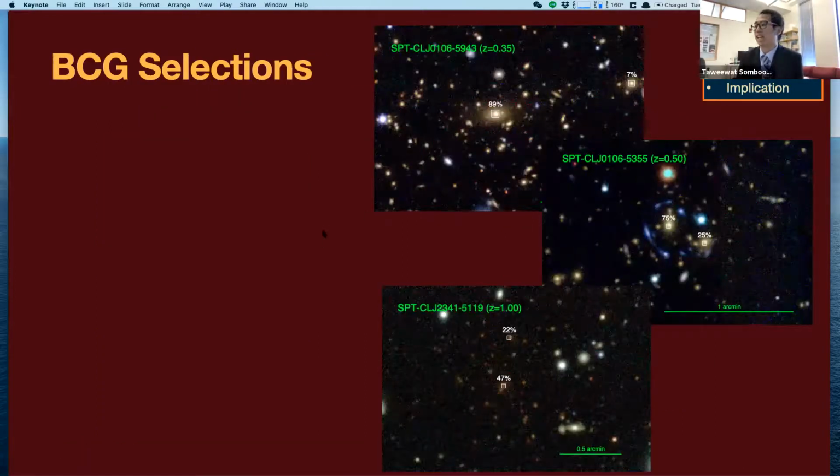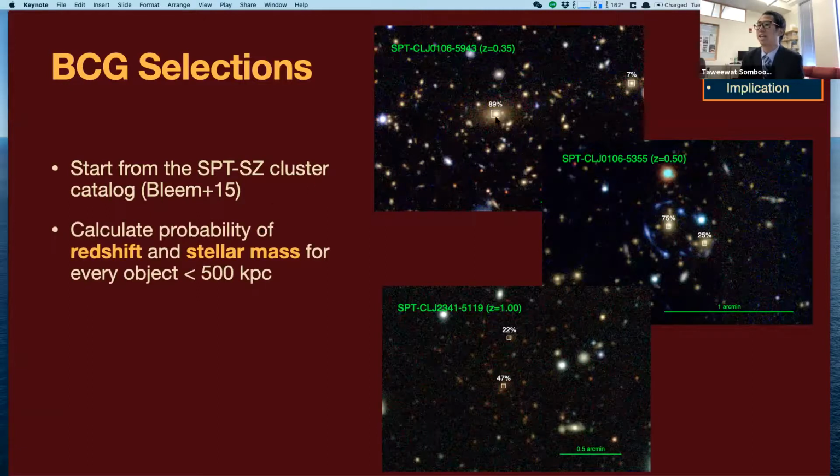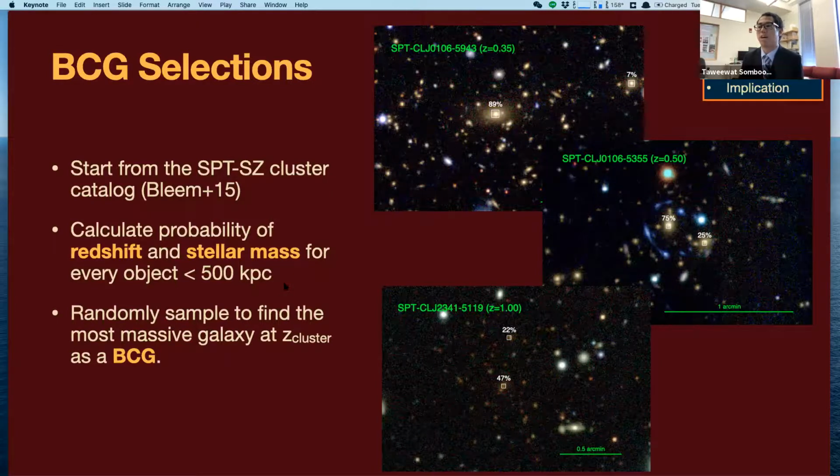Okay, so here is the BCG selection. First things first, we start from the SPT-SZ cluster catalog, which is more uniformly selected in redshift, so you can see high-redshift and low-redshift galaxy clusters. Then we estimated the BCG probability by using the redshift and stellar mass probability distributions. Then we randomly sample to find the most massive galaxy at the redshift of the cluster as the BCG. To say it in other words, we model each of these galaxies and use the probability distribution of it being at the redshift of the galaxy cluster and also the most massive galaxy in that field of view.